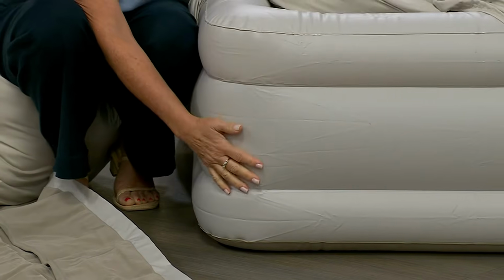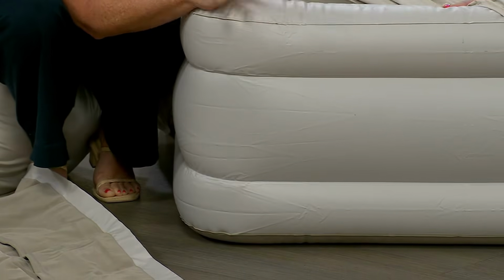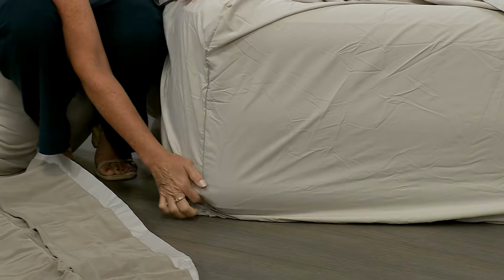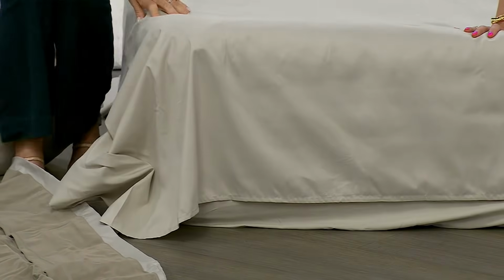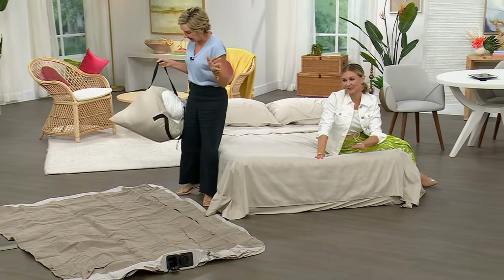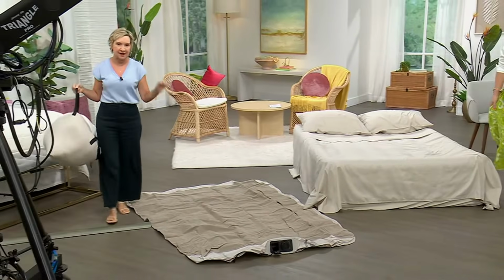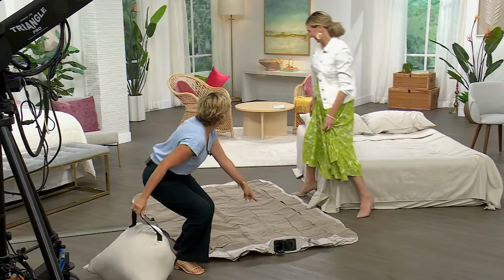And then look at the bed. You have a durable PVC. You have flocking on the top. So this is like made for comfort. It is made for durability. And speaking of comfort and durability, let's talk about ease. Because I haven't even mentioned, I think the biggest part of this, and I'm gonna walk around, the pump is not separate. The pump does not need batteries. The pump is built in.